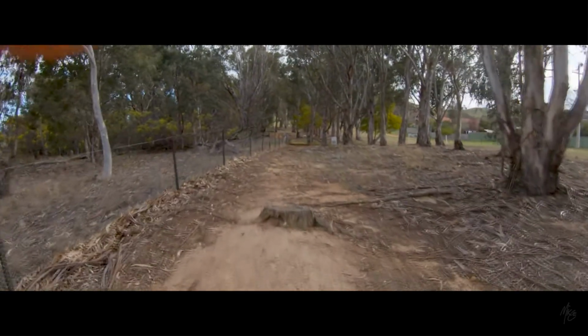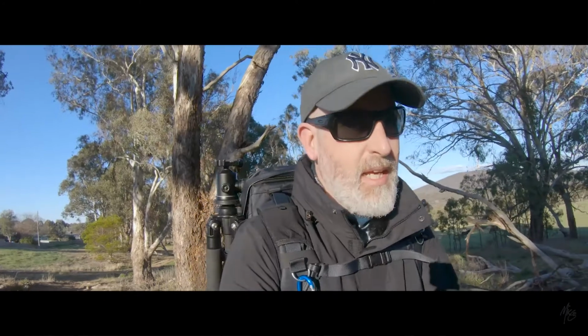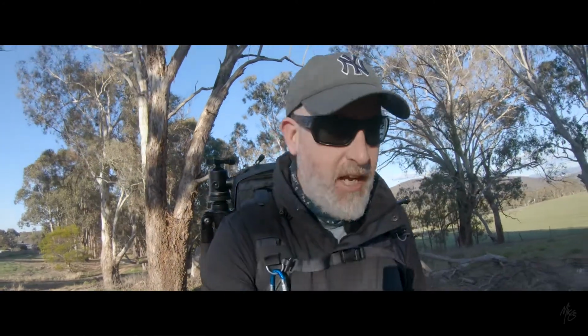There's a bit of wind blowing, so it could be interesting up the top, and I guess it's one of those challenges I'll have to deal with if and when I get up there. Anyway, I'll keep pushing on up this trail and get up to the top and see what I can find.